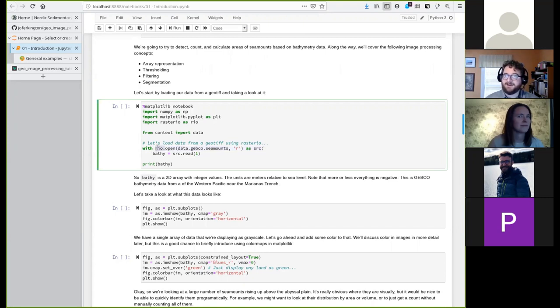We're going to use Rasterio to open the GeoTIFF. It's a really great library for doing this. And there are lots of examples in the examples folder of how to import and export data. And we'll cover some of that in here. So this is one example of just, hey, let's read in the GeoTIFF.